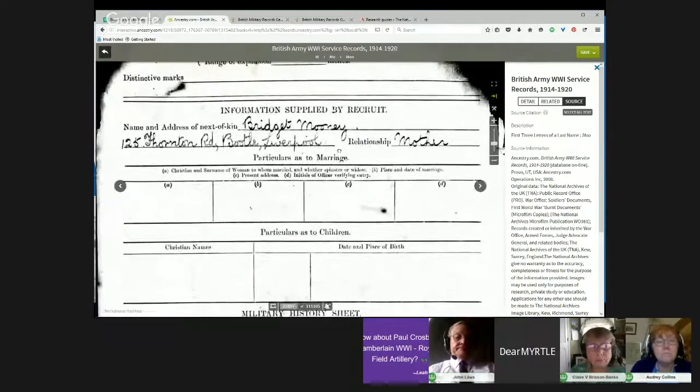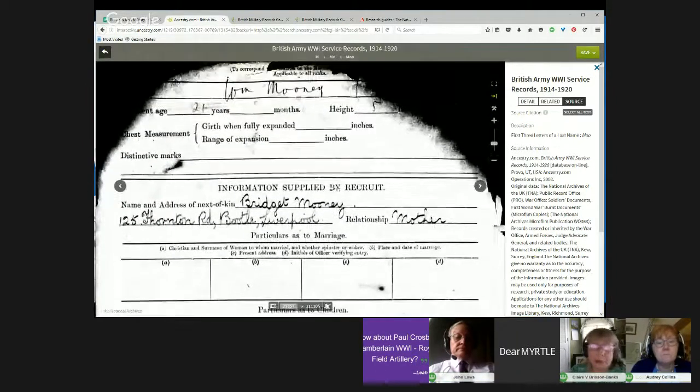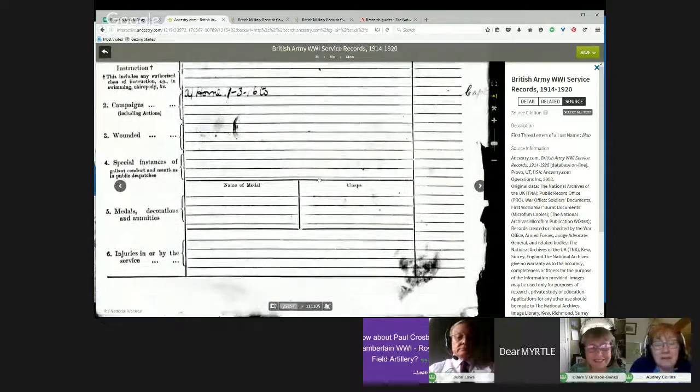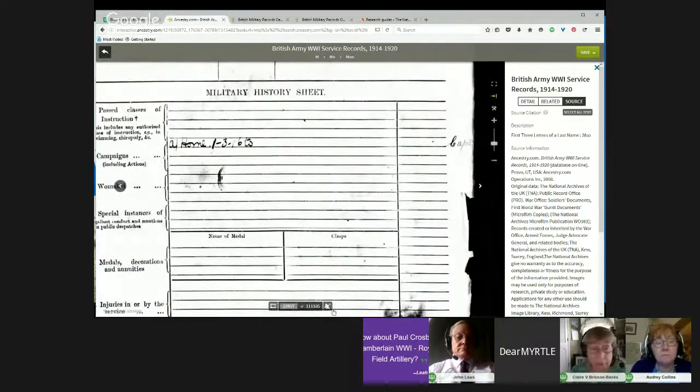Bridget Mooney, next of kin. That's pretty good. That would be a wife. No, that's the mother, in this case. Mother. They didn't measure the chest, but they usually did. Okay, and then let's go to the next page.